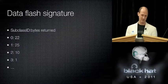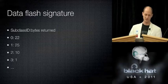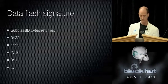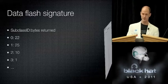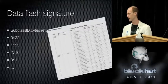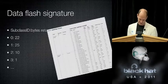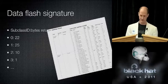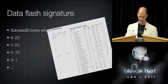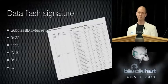So I read subclass ID 0, it returned 22 bytes. And I read subclass ID 1, it returned 25 bytes, and so on. So then I was just going through the Texas Instruments site for all their chips' data sets, and I wanted to find one that matched this. So this is the one. You can see first level safety is the first data subclass ID. And there are 20 different values, and the 20th one is 2 bytes long, so it returns 22.